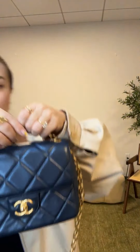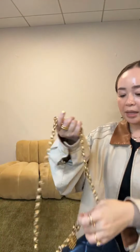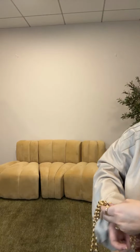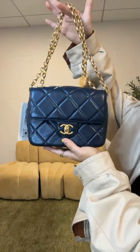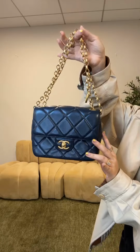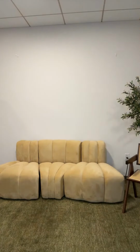Okay, top handle. Wear it as a top handle. You can also do a mid-length because I shortened it a bit. So now it can be worn like this with the cute little bag charm. And then I think you can even do a double chain. Actually, no, I know you can because I remember seeing us doing modeling photos like this. Okay, yeah, you can also wear it at its short length. So basically, since it's a mini square flap, you can wear it so many different ways. It's a beautiful dark navy quilting, and she is going to drop at $39.99. $39.99 for the 2024 Chanel Navy Bijou Mini Square Flap.